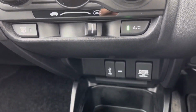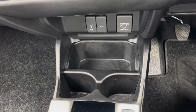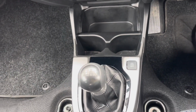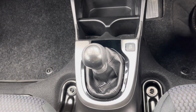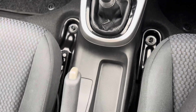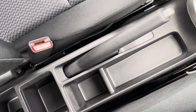And taking a look underneath, it does come with several charging power outlets with a small pocket to keep any charging devices secure in place. With your 2 integrated cup holders, it is a manual transmission, so you do have your manual gear stick in the centre, along with your manual parking brake and several small storage compartments to keep any personal items close by.